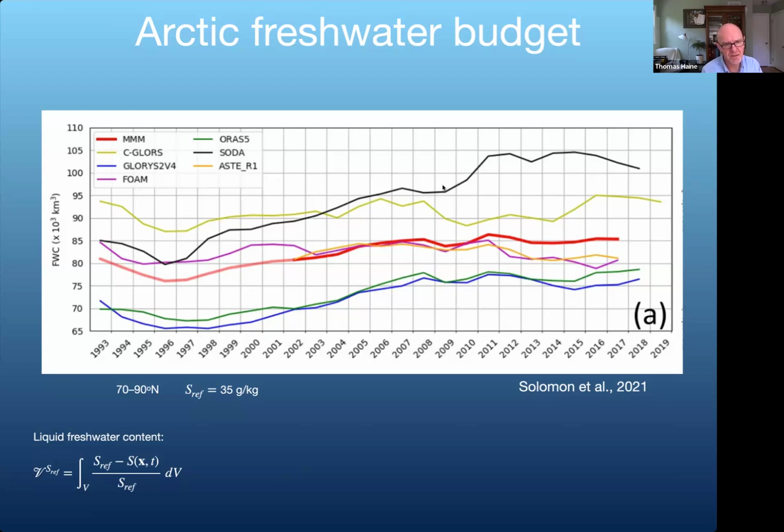And then in particular, you can see that there is, in the 20-teens, a stalling of this increase. You can see that, for example, in the black one, SODA. You can kind of see it in the multi-model mean as well, although it's not quite as obvious. The increase in freshwater content in the Arctic over the 90s and 2000s has been known for 15 or 20 years, but this stalling of the freshwater content in the 20-teens is much newer.